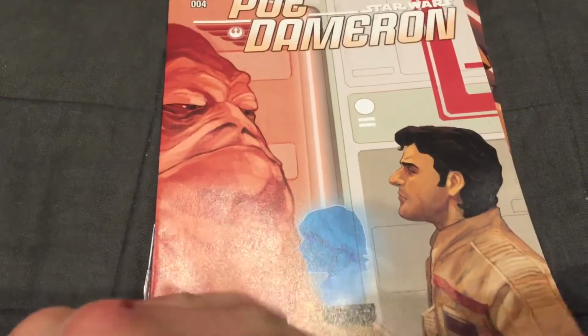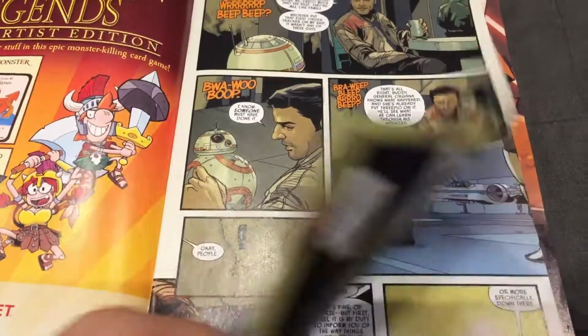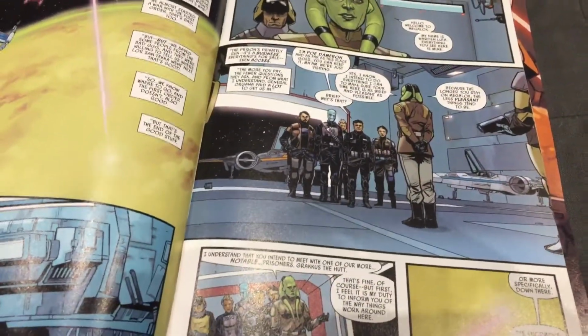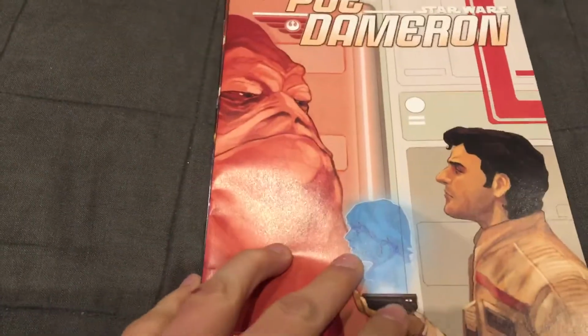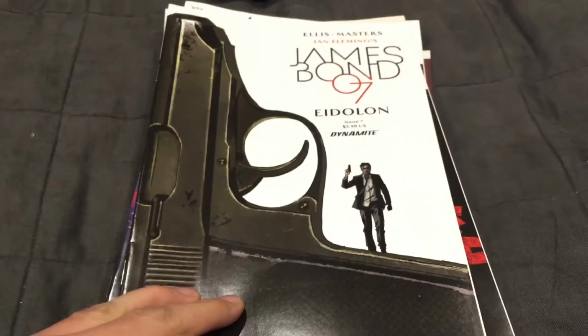Poe Dameron, the prequel to the new movie, is, I guess, told in this story. It's all about how he gets the plans and how he ends up on that planet at the start of the movie. So again, not a bad series, not the best, if I'm honest, though.